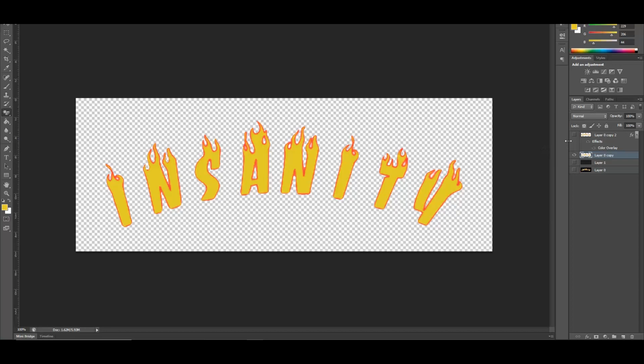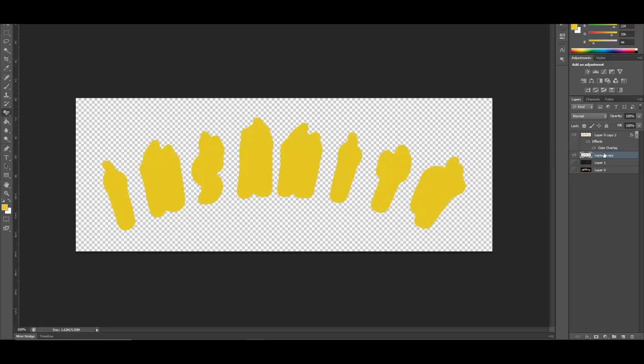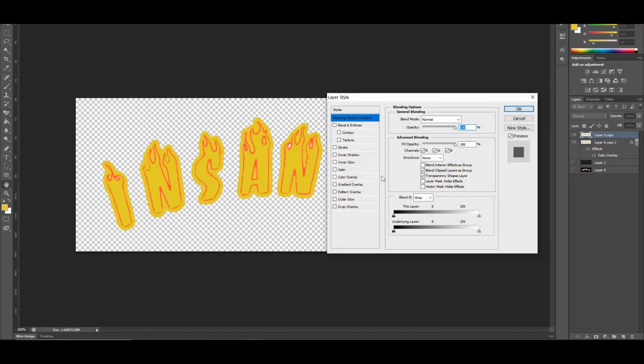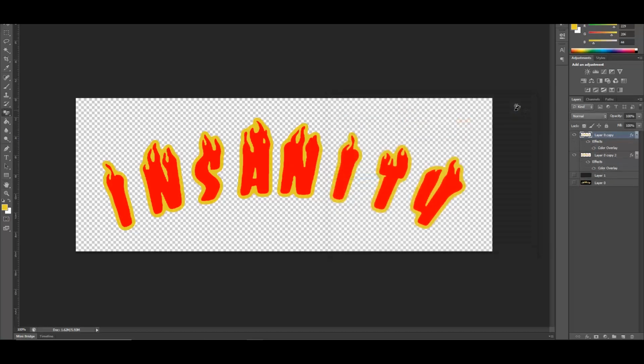Okay, so now we're getting a little somewhere. So it's like this. Let's throw this on top so you can kind of see it. There it is. So now we're going to do another little color overlay, and we're going to make that red, something like that. There it is. Now we're getting somewhere.